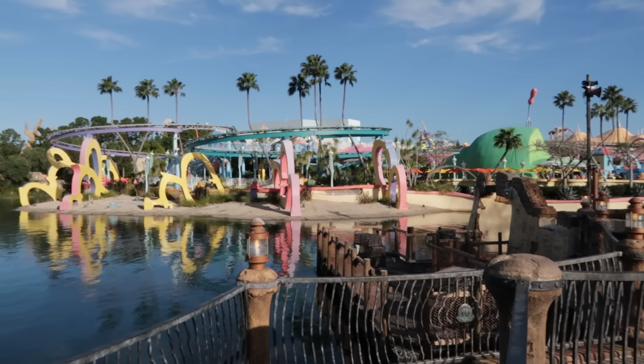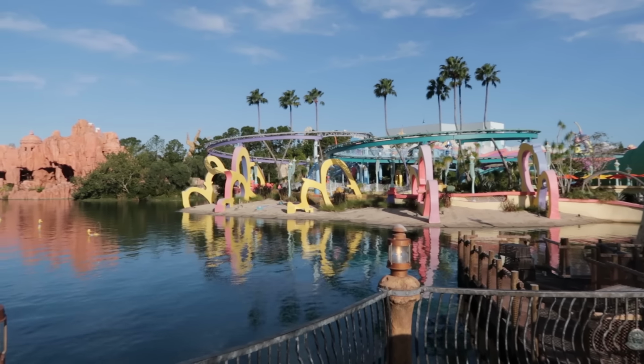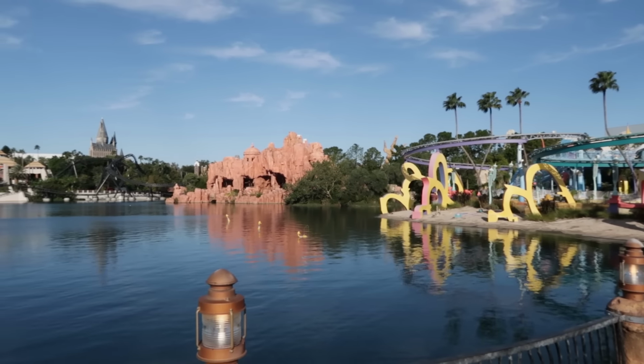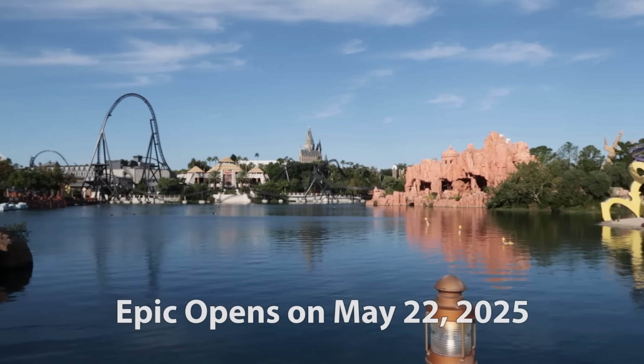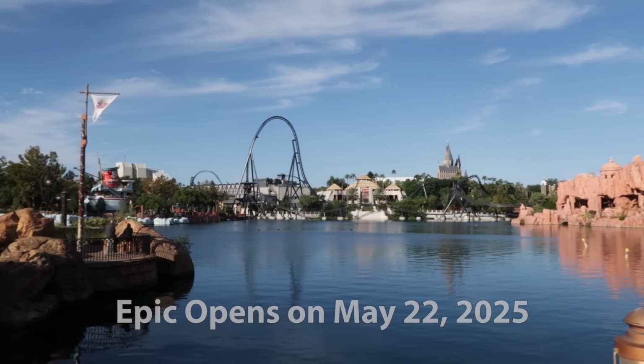News on Epic Universe. And since we can't visit the theme park, let's look out this way as I read the press release. Portals are opening. Your journey is about to begin. Universal Orlando Resort's much anticipated new theme park, Universal Epic Universe, officially opens on May 22nd, 2025.